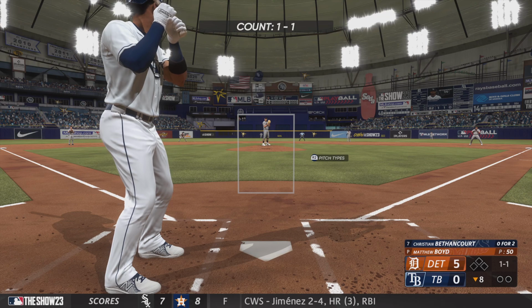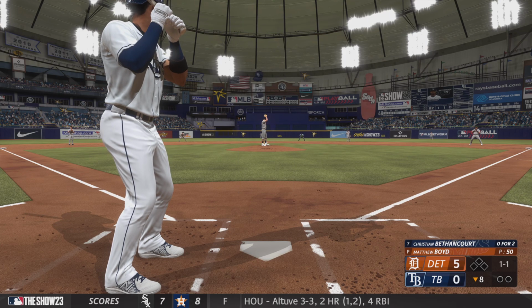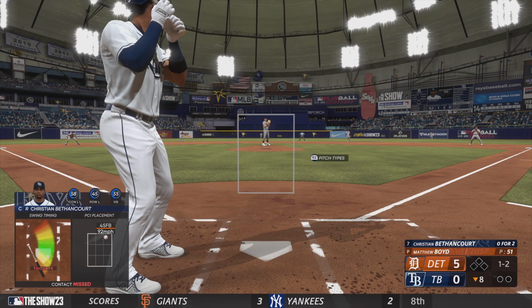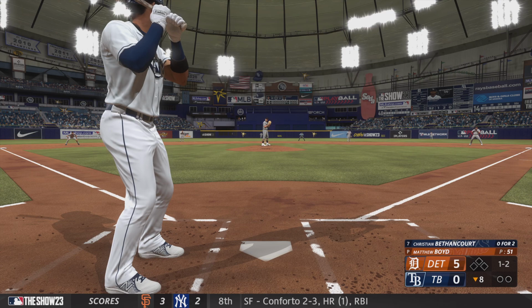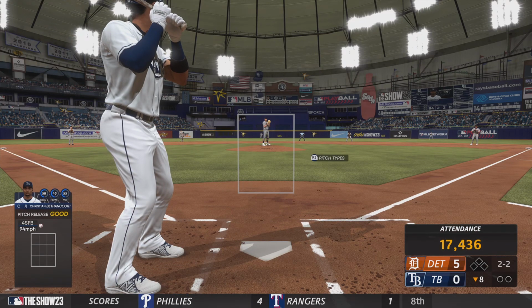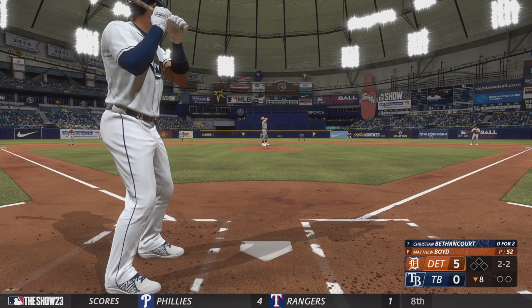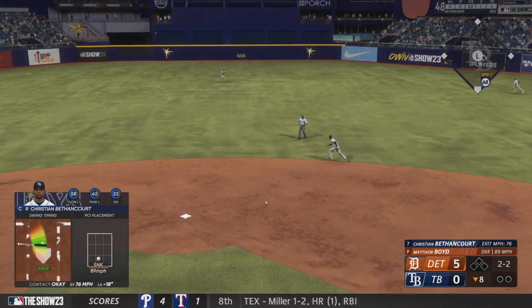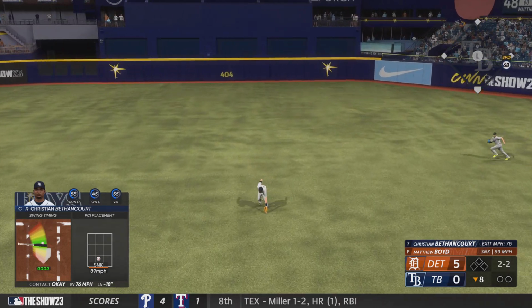Now up for Tampa Bay, Christian Bethancourt. So now 1-2. Well, just threw that fastball by him, elevated, and if you're not looking up in that location, very difficult to catch up to, especially with that velocity. The next offering misses. 2-2. Tough take right there. He swings at that more often than not. Ground ball up the middle. That's a base hit.